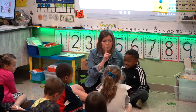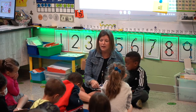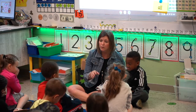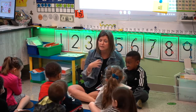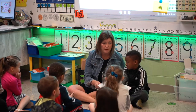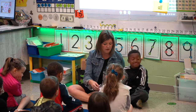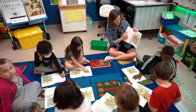That's right. Remember to use your tracker pointer finger going left to right, okay? And then after a few minutes, when I'm finished with my group, we're going to switch and you're going to come to me and we're going to practice again, because the more we practice, the better we will get. Okay, let's get into your little study buddies. Okay, here we go, guys and girls.